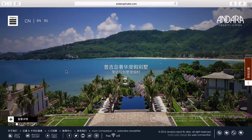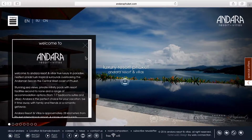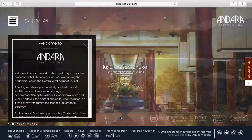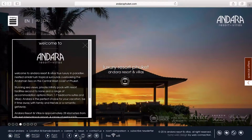But let's have a look at some of the other elements of the site. I may have to change to English here to actually read this. Let's have a look at this bottom bar along the bottom here. Now this is super busy. There's a lot of stuff here, a lot of icons. Icons are great in a multilingual environment like this, or an international type website, if they actually make sense. But a lot of these icons don't make sense.